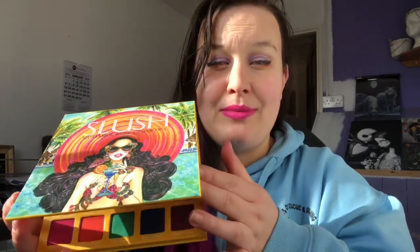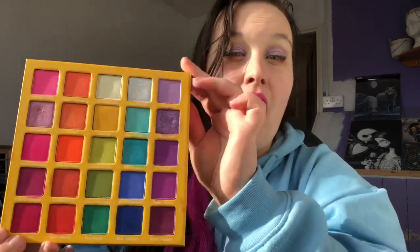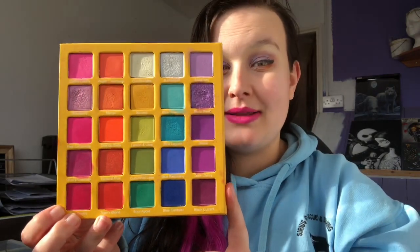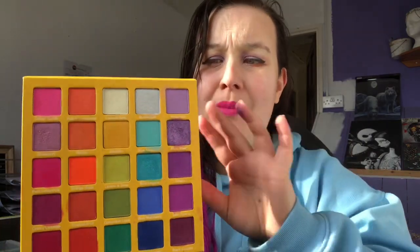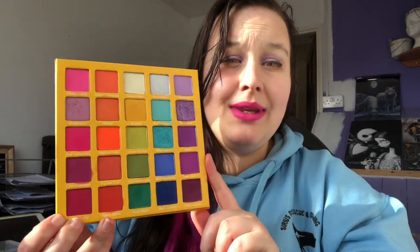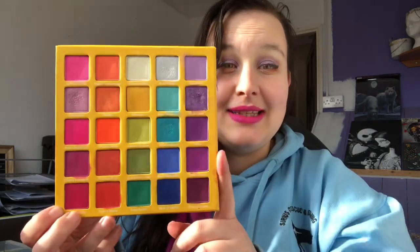It's another UK indie brand, so sorry about that, but this is the ultimate brights palette for me. I don't think you can get a better one. The Certify and the Blush Tribe are sort of there, but if you need just one palette that has got everything, this is the one for you. And I believe it's only like £24 or something like that, so it's very good value. If you need a palette that has just got everything, this is the one for you.